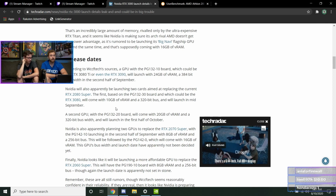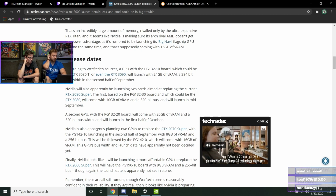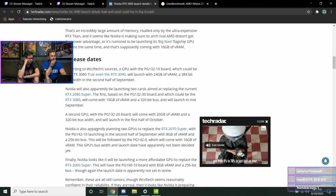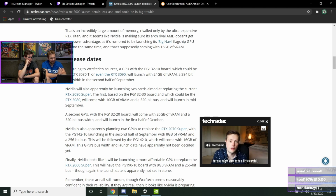I know that. I mean, that's already a big jump. 11 is the most, right? 11 or 13? I think the 2080 Ti is 11. So 10 gigs of VRAM, and the second GPU will come with 20. So there's 2 of them, one that's going to have 10, one that's going to have 20, so I guess you can decide which one you want more. I mean, I guess that's cool.